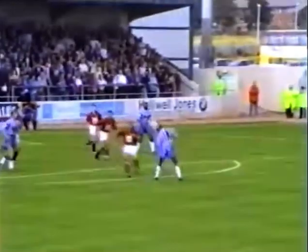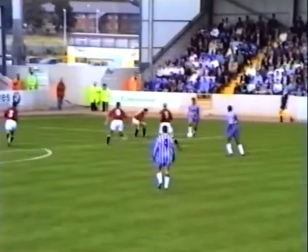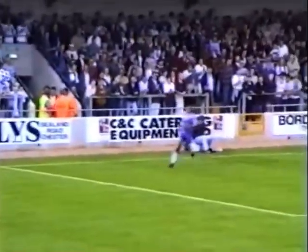Whelan pumps the ball back in. Now Noteman. Hereford just can't clear the lines at the moment. Whelan finds Regis in space. Flitcroft. That's just slightly overhit, and Spencer Whelan at the back post.